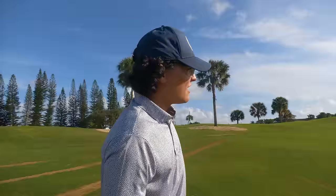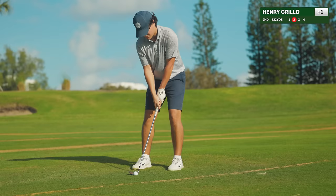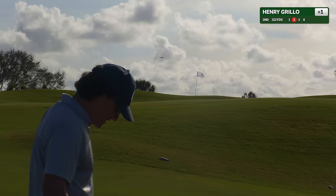All right, so we got 62 yards. Going through a little bit of a swing change with my wedges. Definitely not the most confident with my wedges right now, but we're gonna give it our best try. 62 yards up the hill, plays about 70, with a left to right wind. Aiming a little bit left of the hole, should be good. Oh yeah, go a little. Oh, that should be good. Good shot. That should be really good.